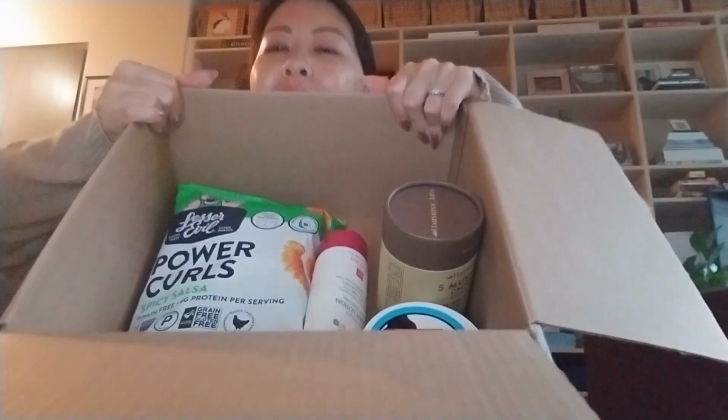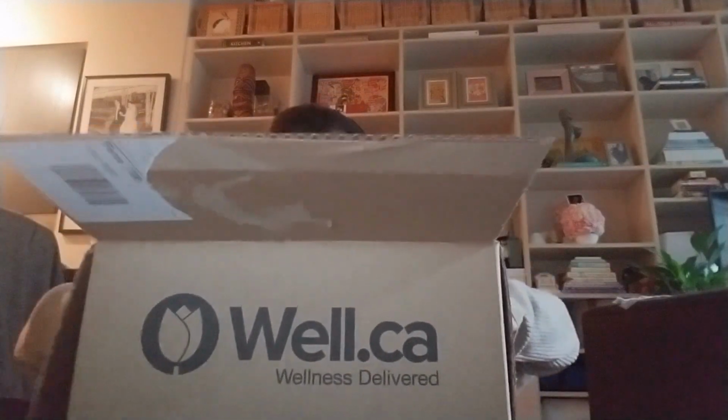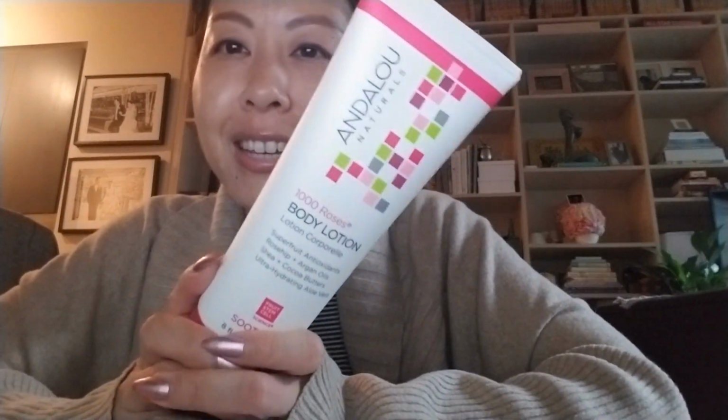Oh, I don't know if I'm going to be able to show you this, but I also ordered 4 products from Well.ca, and I'm going to put the box down. The first item I'll show you is a tried and true product. This is by Andalou Naturals, and it's the 1000 Roses Body Lotion.